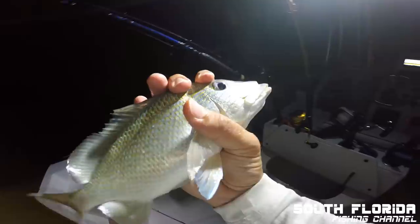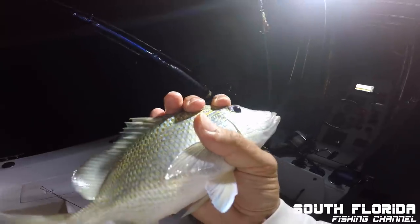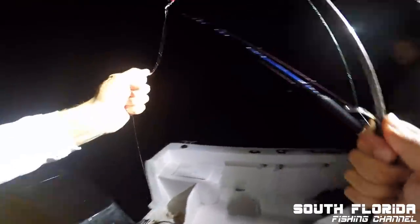Let's see. Oh, and croaker. Grunt. I mean, yeah. No grunt. I'll throw him back, but I think if we catch another one, we should send him down. Oh yeah. Come on. Oh, this feels good. Oh yeah. Nice man. Big old mangroves.